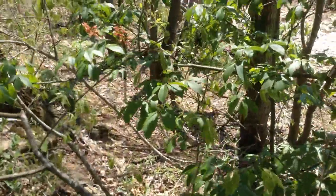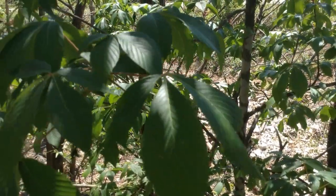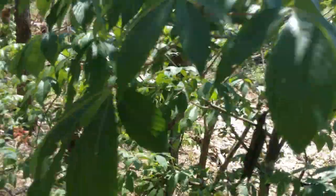And then here's the leaves. You can see the leaves on it for identification. And we're going to walk around a little more and see what we can find.